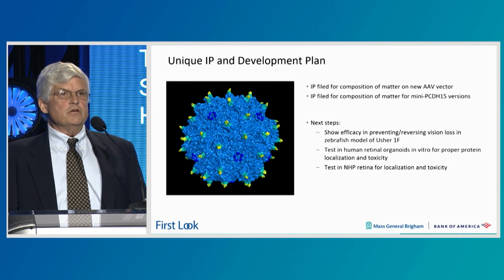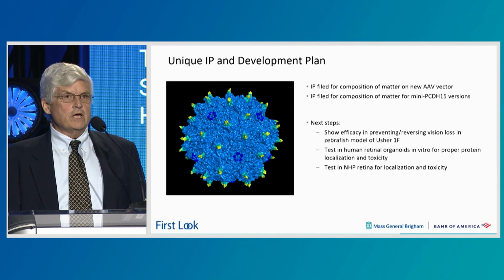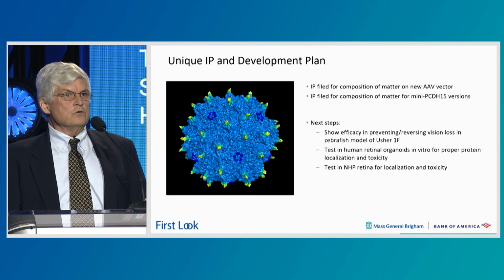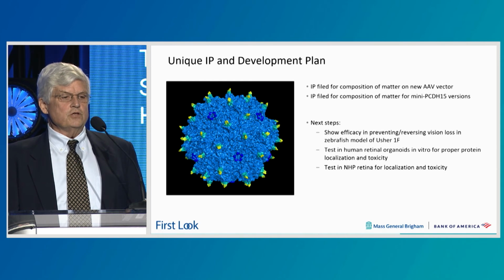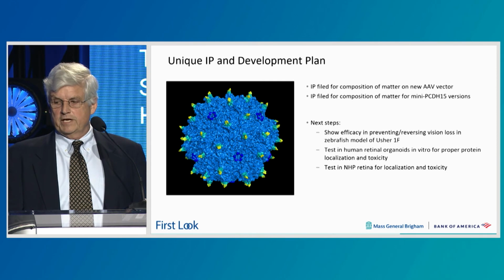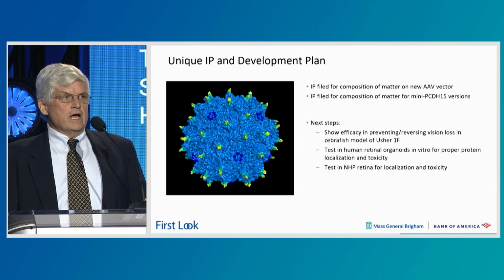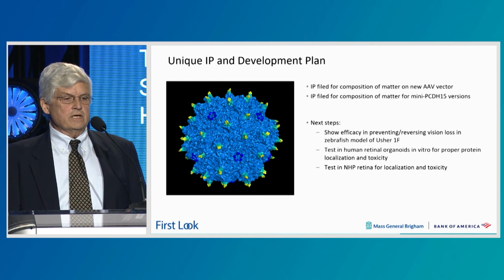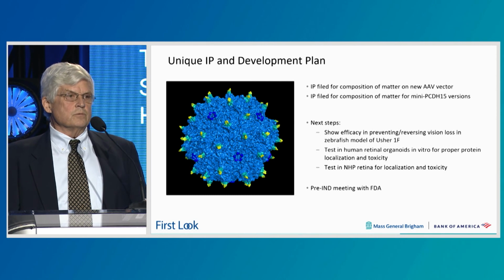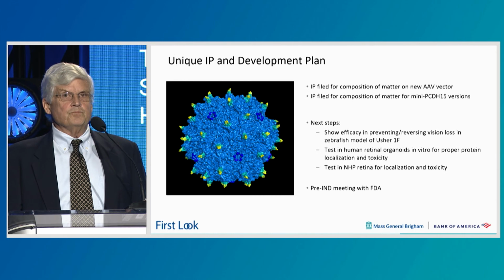The next steps will be showing that we can prevent or reverse the vision loss in the zebrafish model. We want to see if these get into human photoreceptors, and we'll use human retinal organoids to see if the protein is expressed, localized properly, and causes no toxicity. And then, of course, we'll do studies in non-human primate retina, again for localization and lack of toxicity. And we hope that will lead to a pre-IND meeting with the FDA in the not too distant future.